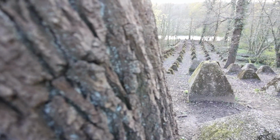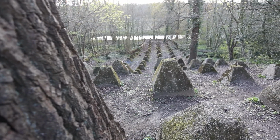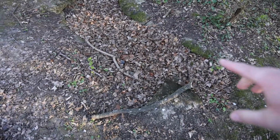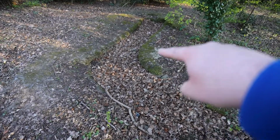Okay, so we just climbed to the top of this hill, and you can see now these running all the way down the hill behind me, all the way down to the river. And up here at the top, we have found something really cool. Over here, if you have a look, we have the remains of what looks like a rifle pit. Okay, so here we go. Now, it's kind of full of leaves, but you can see here is the edge, and over there you get a better look at it as well.